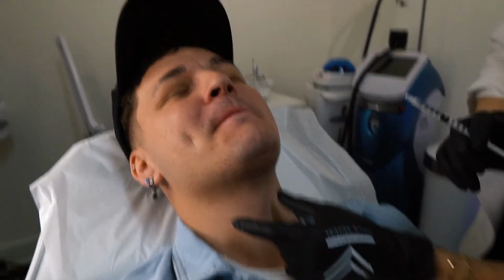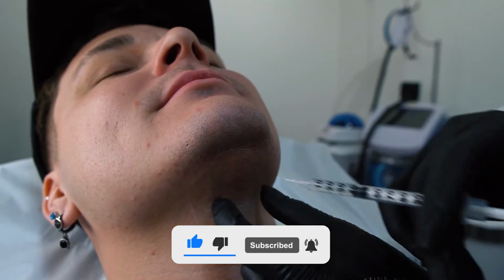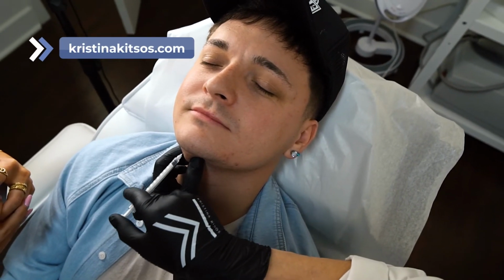Okay, so we're gonna start with the Kybella. And again, you might feel a little pinchiness, but it shouldn't be too bad because I did put that numbing in there. Have you ever had Kybella injected? No. No? Good, well done.